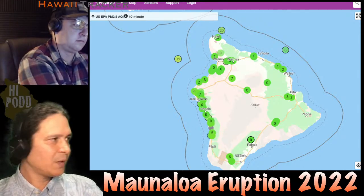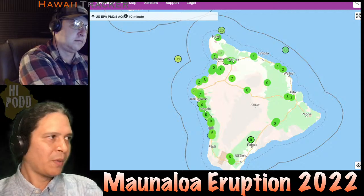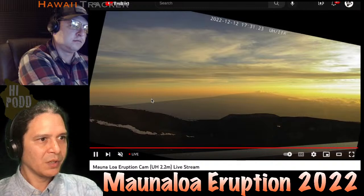Not to say that there aren't impacts anywhere. Once again, we're just trying to get a snapshot of the overall big picture here. So similar to park, everything's in the green. I won't show the park there, but we'll turn now to some of the visuals.